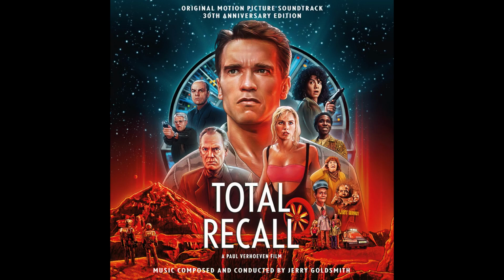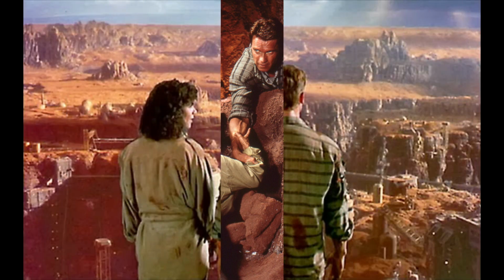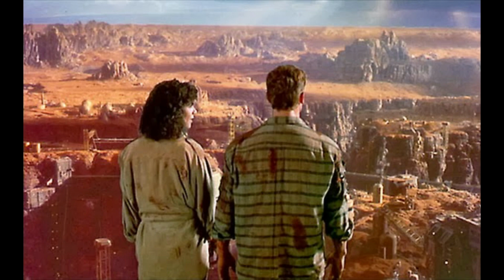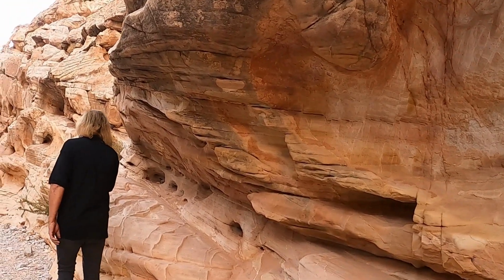It's so much like another planet that when they needed the planet Mars in Total Recall with Arnold Schwarzenegger and Sharon Stone in 1990, they used Valley of Fire as Mars. Hey, the rocks are darker here. We're making it through the canyon here.